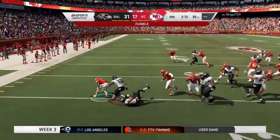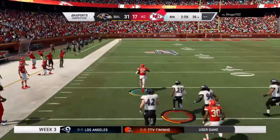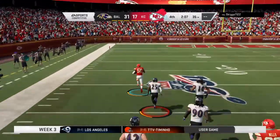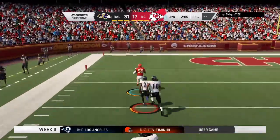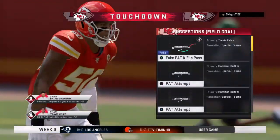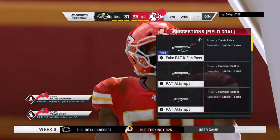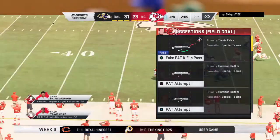Now a hit and a loose football. The Red Sea parts, and there he goes. 30, 10, and he will score. Touchdown, Kansas City. As his guys are back within a single score.